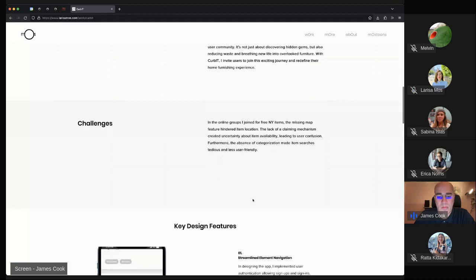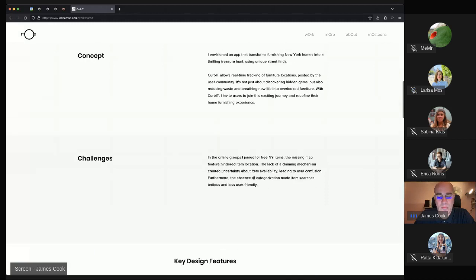Right. I'm not sure it is. "In online groups for free New York homes, the missing map feature hindered item location. The lack of a claiming mechanism for uncertainty. The absence of categorization made items." This is quite complicated language. I don't really know what you're telling me here, if I'm honest with you.